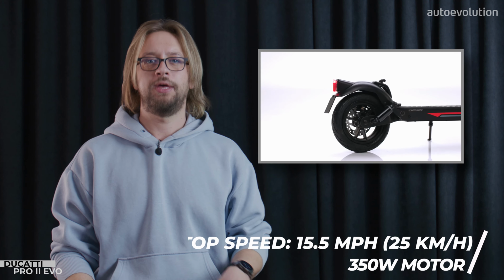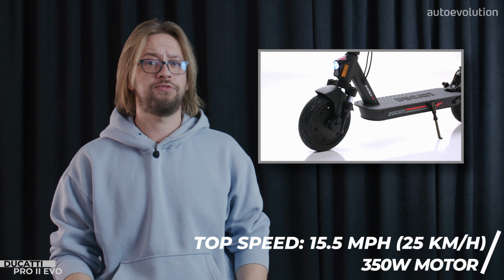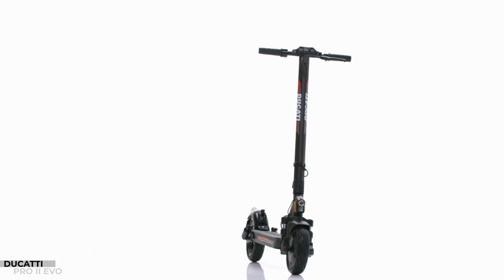Overall, we're presented with a magnesium alloy frame with folding abilities too. A 350-watt motor mounted to the front wheel, up to 25 miles of range, granted by a 375 watt-hour battery, and a top speed of 15.5 miles per hour. Most of that sounds like a lot of what the other guys offer.